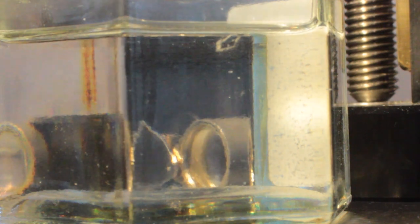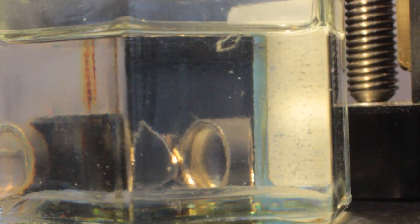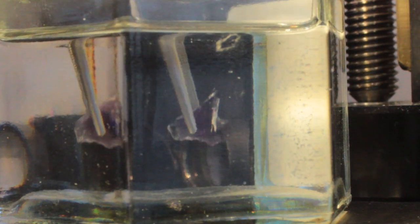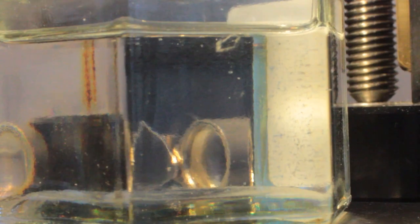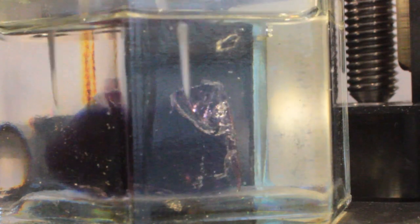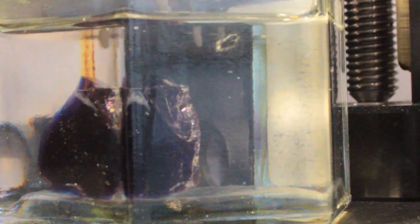So I trimmed off this piece. As you can see, it's clear quartz. There's no such premium market for clear Rwandan quartz. Same with this end piece. So now we've got our piece of rough. Looks much more uniform in color. Nice Rwandan amethyst color.